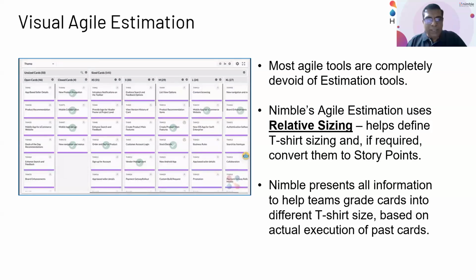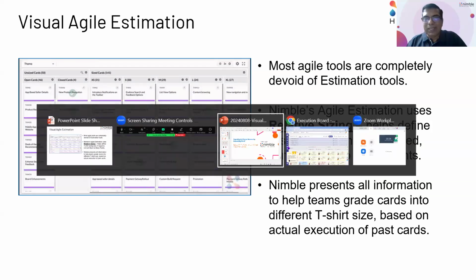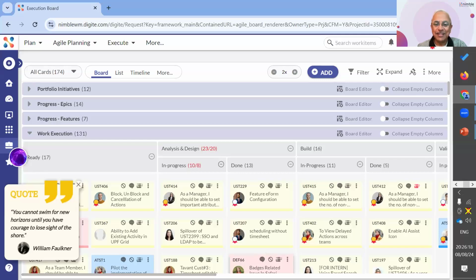All right. So that brings, so Mahesh, yeah, so let me just quickly switch the context. Go ahead.